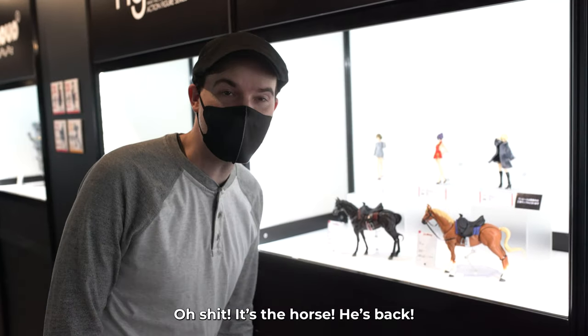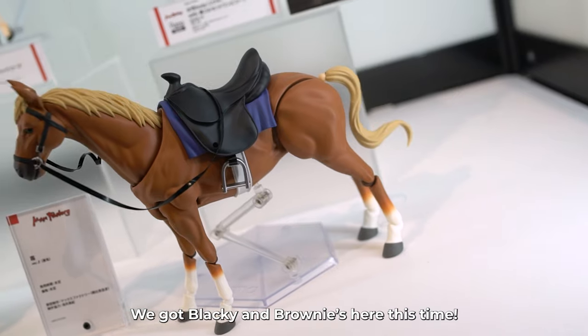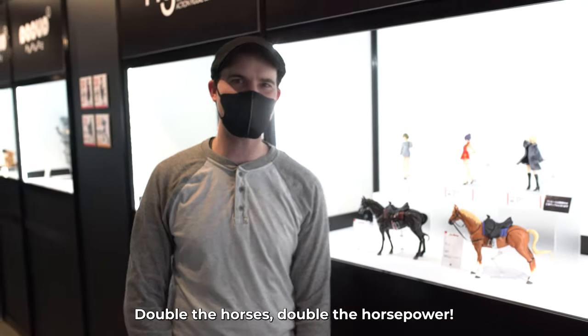Oh shit, it's the horse, he's back! We got Blackie and Brownies here this time. Double the horses, double the horsepower!